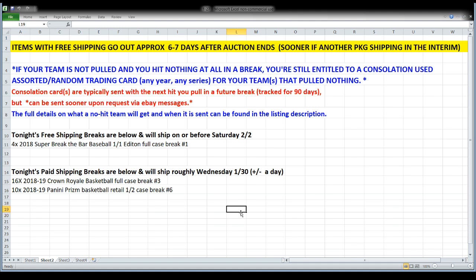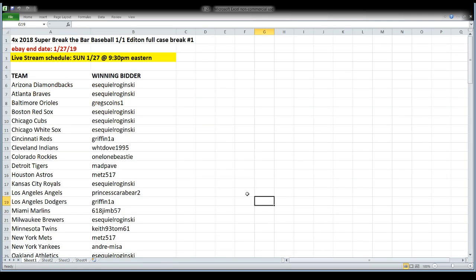The paid shipping breaks of Crown Royal and Prism. If you won't get skunked in Prism, I'm certain, and I really don't think you will in Crown Royal either, although there are a couple of teams that don't pull as much as other teams. But should you happen to not pull a single card in one of those 2, consolation cards would simply ship out with the rest of the break, since it is a paid shipping break.